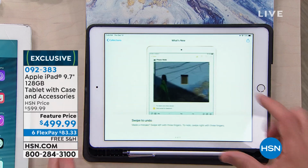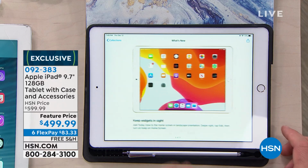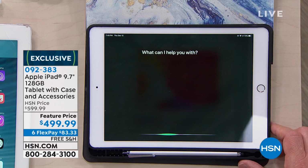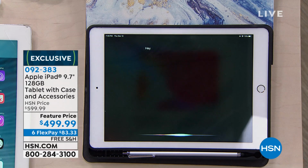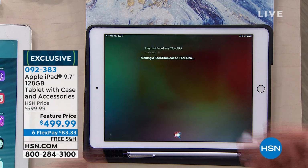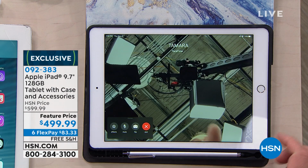I mean, have you ever, we sell those pucks that we can talk to, set them up all over the house. You can talk to your tablet even. So you could just be like, hey, Siri, what's the weather tomorrow? She'll tell you. Expect cloudy skies in St. Petersburg tomorrow. The high will be 75 degrees. Perfect. And the low will be 6. Hey, Siri, FaceTime Tamra. So without even having to touch anything or do anything, I can literally just talk to my tablet. And what I want to illustrate for you here is, notice how simple this is.